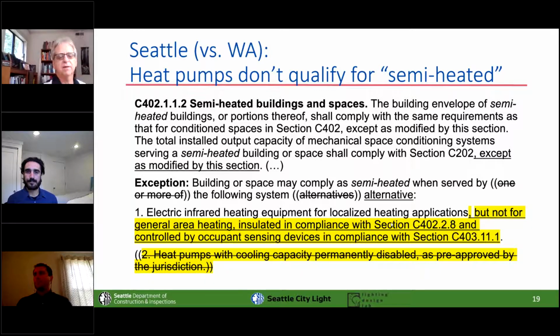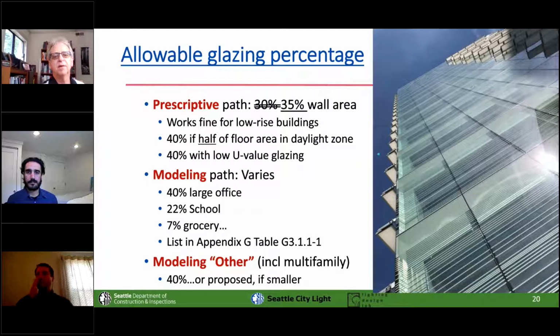Glazing percentage: through a kind of last minute negotiation, we ended up with the prescriptive path allowing 35% wall area to be glazed instead of 30, which is in the main code. And really, the only buildings that I've seen that need more than 30% glazed area are high-rise office and high-rise residential. Everything else I've ever done, schools, hospitals, retail, low-rise residential, they all just do fine with 30% or less. But there's a couple of exceptions there.